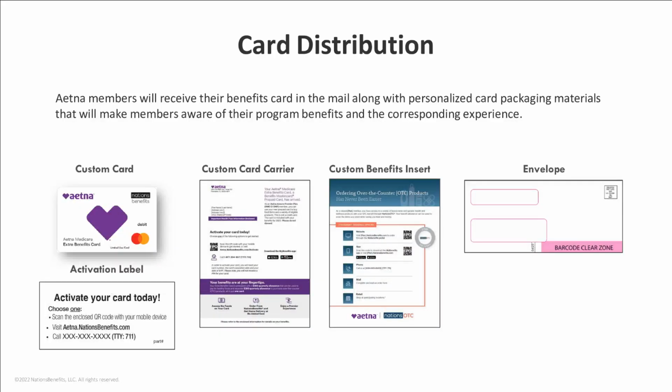So hopefully that better answers your question of what this card is and who gets this card. So let's look at the member journey. Aetna members will receive their benefits card in the mail. They'll want to make sure that they look for this envelope right here. It's a basic white envelope. They will get a card in there.